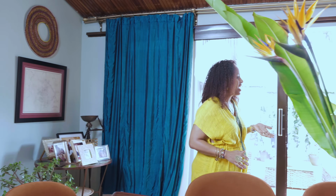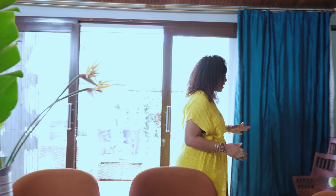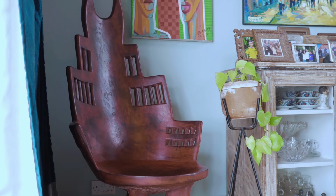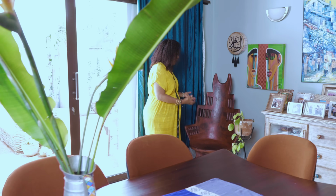So if we go to this side of the room, there are a couple of different artists whose work I really love. This chair is an antique Ethiopian chair carved from wood. If I'm not wrong, it's from one piece of wood. Ethiopia and Kenya both share this really amazing craftsmanship around wood carving and wood furniture.